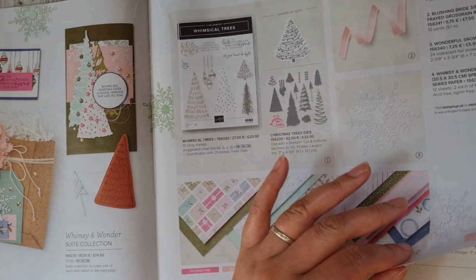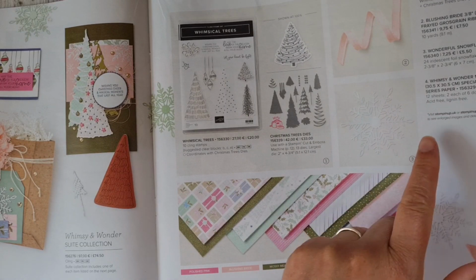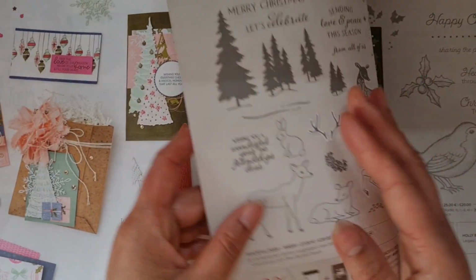Now, I've already purchased the snowflakes and love them. So they come in a sheet and you just pop them out. There's 6 on a sheet, but you get, how many did you get in total? 24 snowflakes in total. And they are just really sweet to embellish cards and so on.